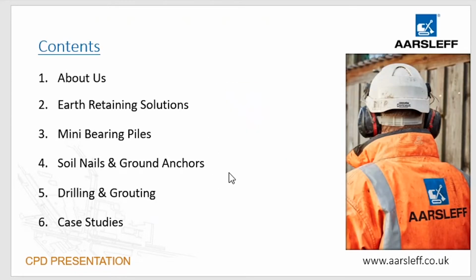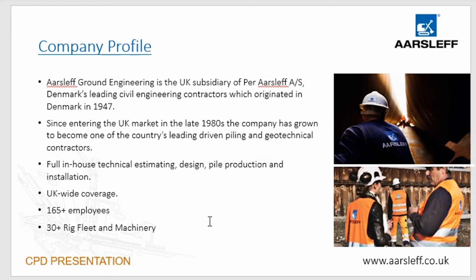So on to slide 2, a little bit about the contents of the programme today, a little bit about us. Some information on earth retaining solutions, main focus really being on mini bearing piles. We will touch on soil nails and ground anchors, drilling and grouting, some of the other geotechnical disciplines that are out there that we do, and then we'll finish off with some case studies. So moving on to slide 3.